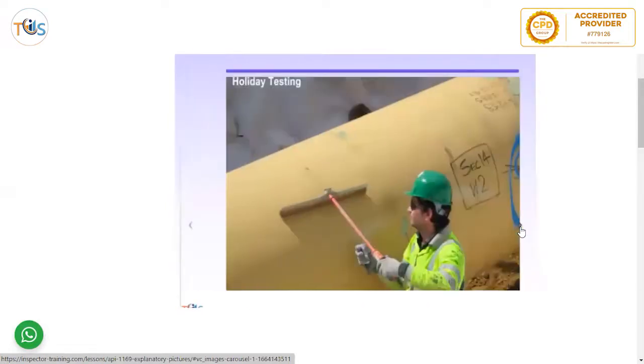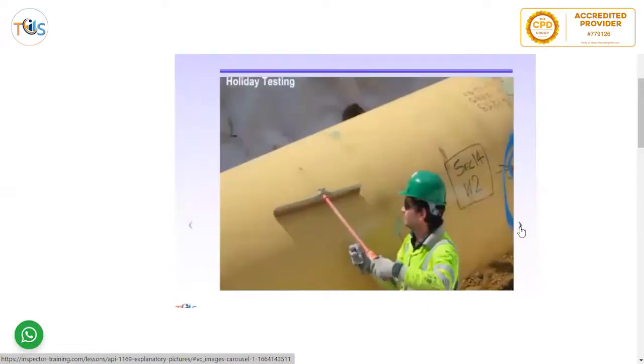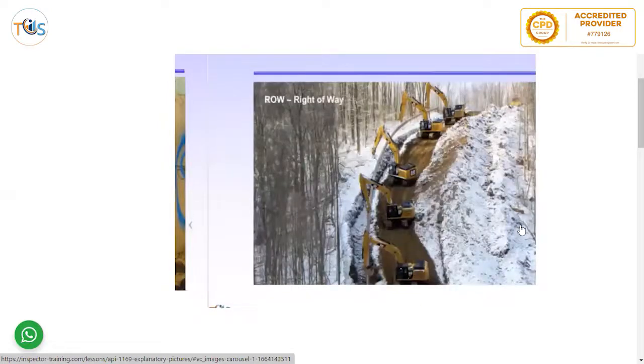It's called holiday testing. Again, this is another holiday testing. This is a broom, and it does it locally, so you don't need to scan the whole thing. Any area suspected of coating damage, you do with a broom. So that does the same thing. If the coating is too thin or there is a hole in the coating, it will spark, and you can detect that, identify the area and repair it.